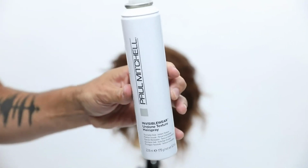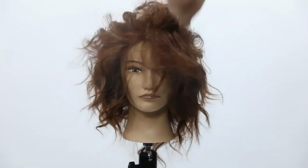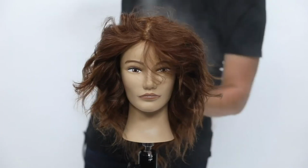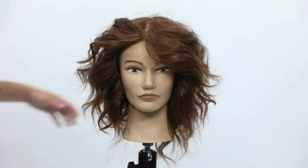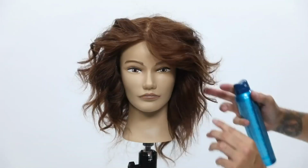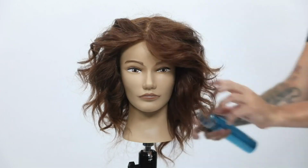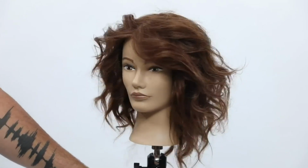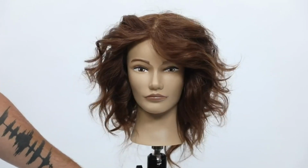I'm going to finish it off with Invisible Wear Undone Texture Hairspray, create some texture, really get my hands into it once that curl has set. And you could see that shape. Here's the thing that I love. What you'll see is how it builds up that volume on the top, but then on the sides it gets nice and sleek. I understand the ends look a little weak. It is a mannequin head. I wanted to leave the length so it looks long, but on your guest, obviously she has shoulders, it's going to look a little bit different. Hope you guys like it. Let me know in the comments.